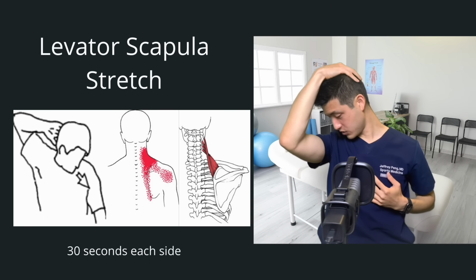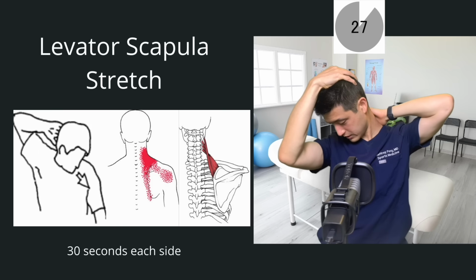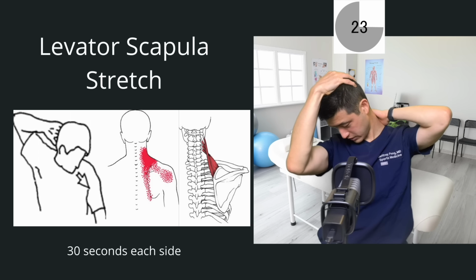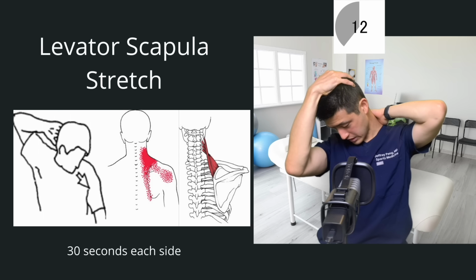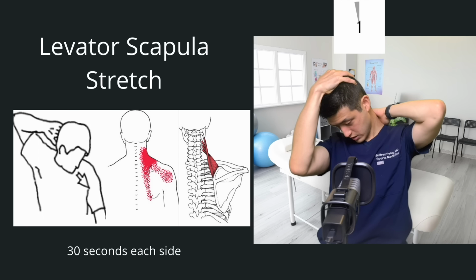So same thing, gentle traction down, lift this shoulder up, put your hand at the base of the neck, gentle traction down, and you should be feeling a nice big stretch right here in this muscle. Now the levator scapula is this really important neck muscle that forms a lot of trigger points, gets a lot of tension, especially if you're spending a lot of time in front of a computer or in front of your cell phone all the time. You get a lot of tension here. So 30 seconds in 3, 2, 1.